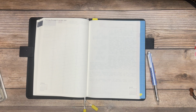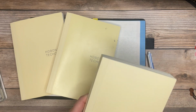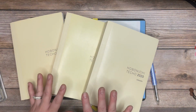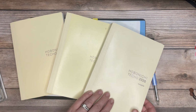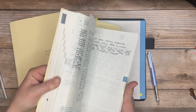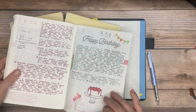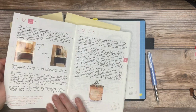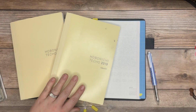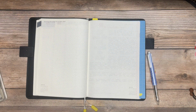I've been journaling in a Hobonichi, we're coming up on 4 years now, so 2018, 2019, 2020. And I have dabbled in planning in these in and out throughout the years, but for the most part, I have still very much enjoyed the daily pages. I love being able to put pictures in, do drawings, watercolor paintings, things like that. And having just 1 day per page as a memory keeper is a lot of fun, and I've really enjoyed it.